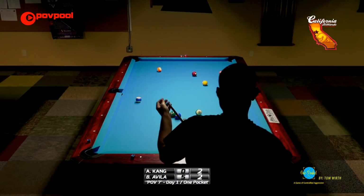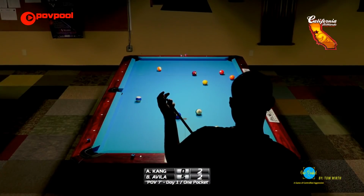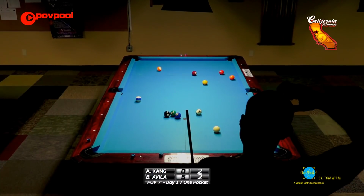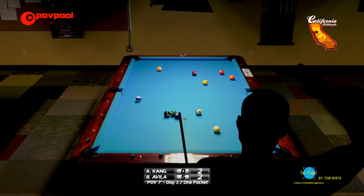So your opponent, if he has too many balls on his side or her side, it's really hard for them to bank anything. Yeah. Now, if you can clog up the banking lanes, they can't bank anything in.